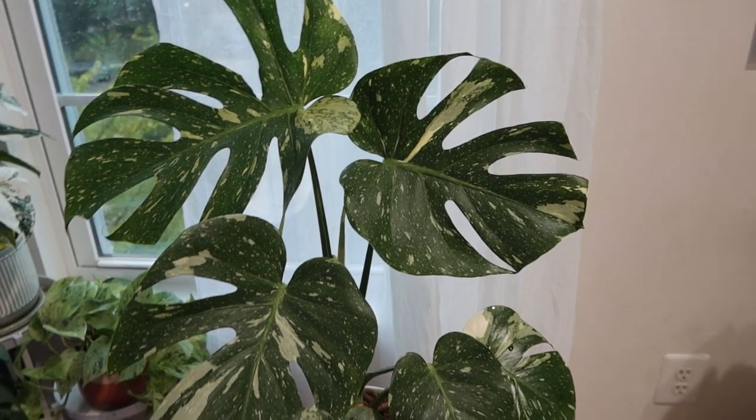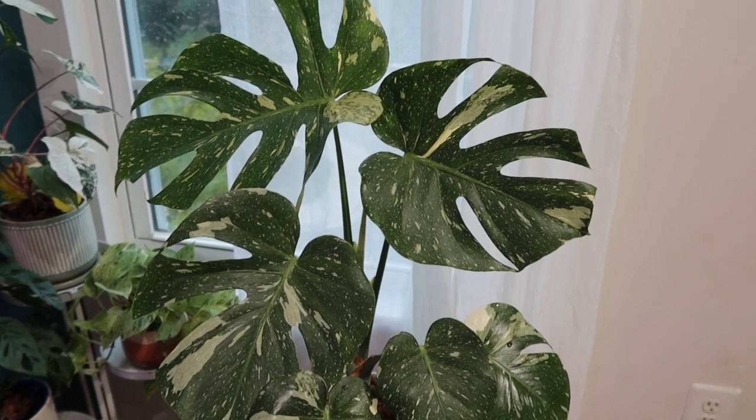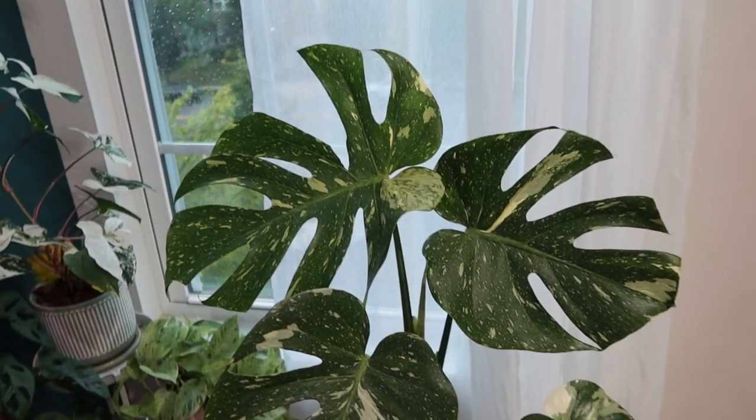But it wouldn't be. I would definitely use it for trades and giveaways, but I'm not going to give away this plant or give up on this plant completely. I'm still going to keep it.